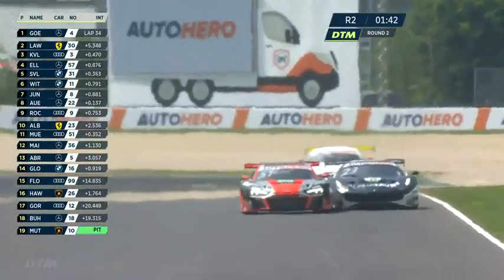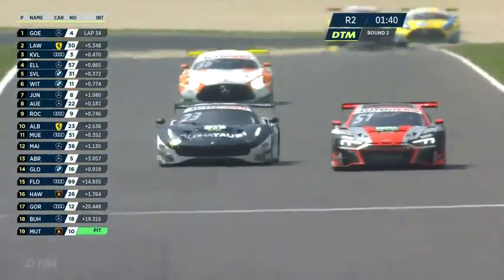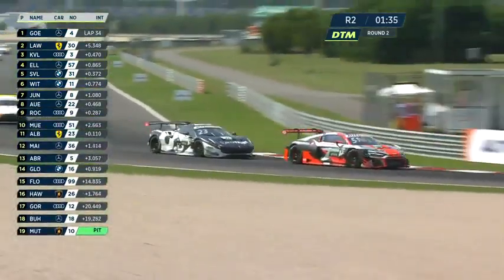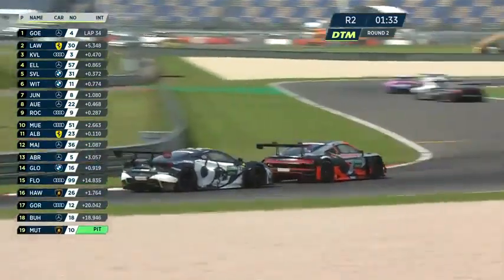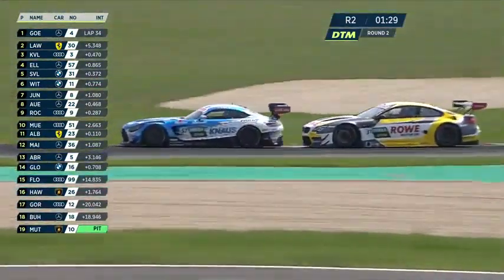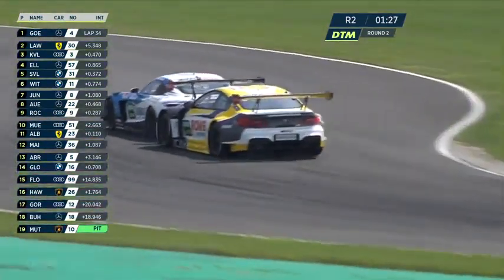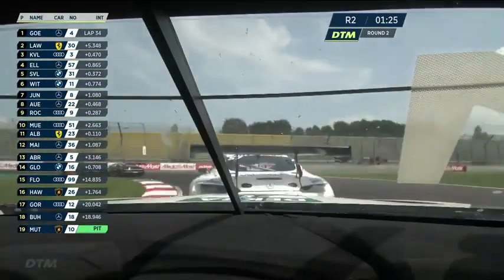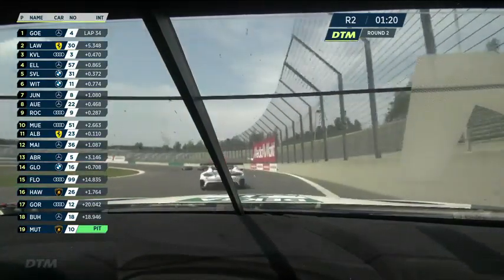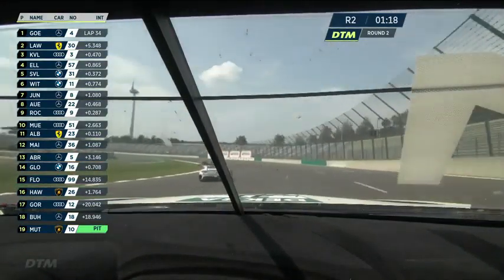Good to see Sophia Flörsch's car working now as well, as Nico Müller has found his way past Arjemini and now about to find his way past Alex Albon. Through he goes, and that's into the points for Nico. He needed that. He's giving it full aggression, and it's only going to be for a point or two, but he's done it as Sheldon van der Linde almost pushes the Mercedes through turn 10. But still, Philip Ellis stands tall, stands strong, stays in front.